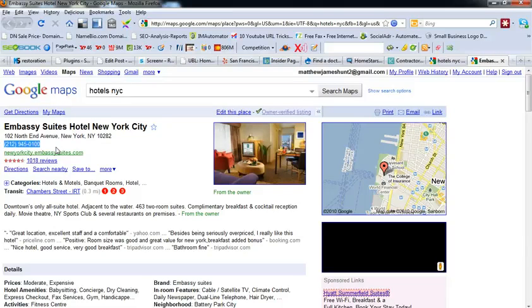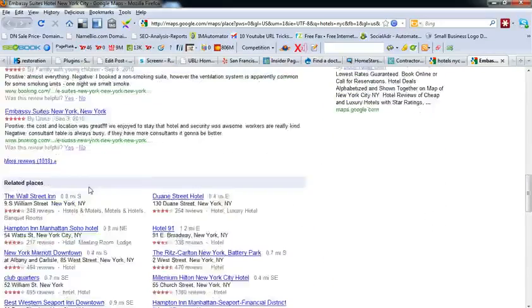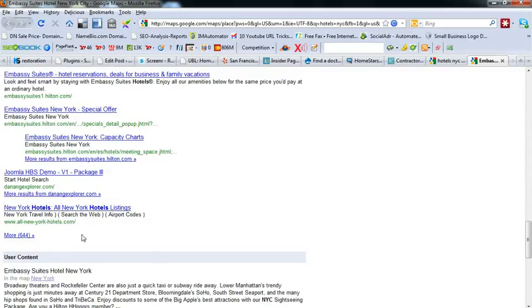Now, just like links, not all citations are created equal. Obviously, a citation from Wikipedia or the BBB or Yellow Pages, some sort of authority directory, has more weight than Joe Blow's blog. But it's a balance between getting lots of citations and also getting quality citations. As we scroll down, this section that says "more about this place" lists all the citations. It shows 5 of them, but also shows another 644.